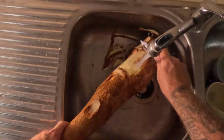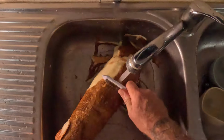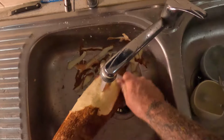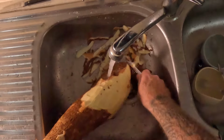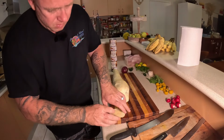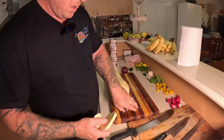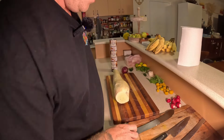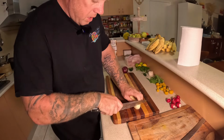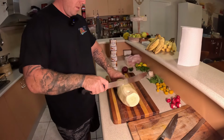It's got a pretty hard skin, this. It takes sometimes a couple of goings over with the veggie peeler to get the skin off. Just go back until you've got that nice white flesh underneath. Alright, that core is insanely hard at the start, so you need a big knife to get through that. Alright, it's all peeled up, ready to go. Cut the ends off, and we'll start chopping it into battens.